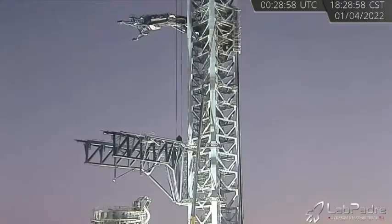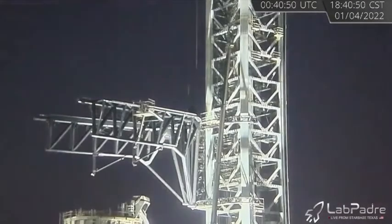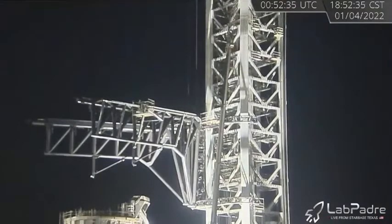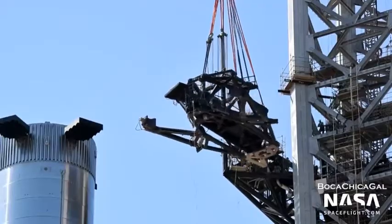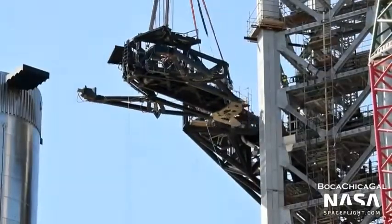So provided there were no anomalies during this, we would expect to see the team begin moving the arms further and further up and down the tower until we see the whole thing scaled when it comes to the actual vehicles themselves: Ship 20, Booster 4, and of course all the other in-development builds. Not a lot of stuff has happened since last week.